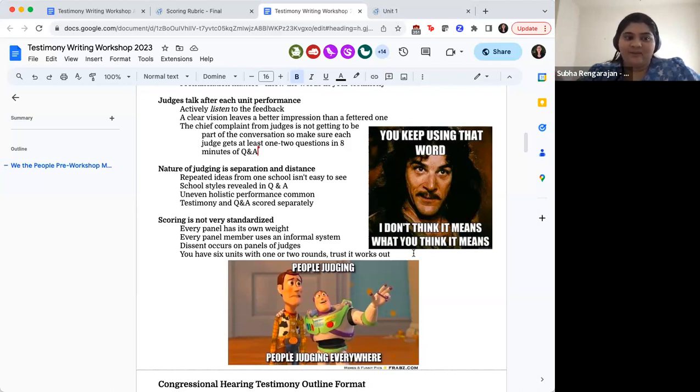And finally, we talked about it, but scoring is not going to be the same from last year to this year. People on panels have different perceptions about how students perform. It's on the judges to talk through those concerns. But at the end of the day, if Sabrina, Clint, and I are on a panel, it's very unlikely that we're all going to have the same score, just based on the way that we perceive the testimony.